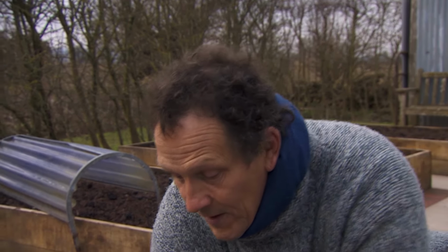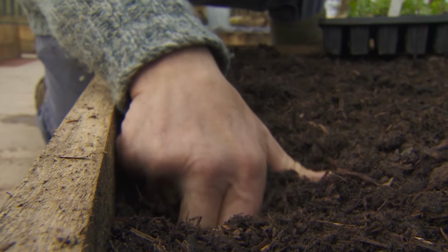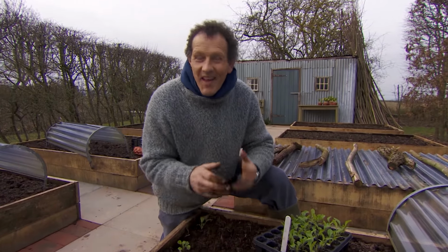And of course, if you haven't sown your rocket or any seeds yet, don't worry. There's plenty of time. But I would sow them now. But because it's such a cold spring, I wouldn't sow direct. I would sow them under cover, raise the plants, and then plant them out when things warm up. Go with the conditions as they are.